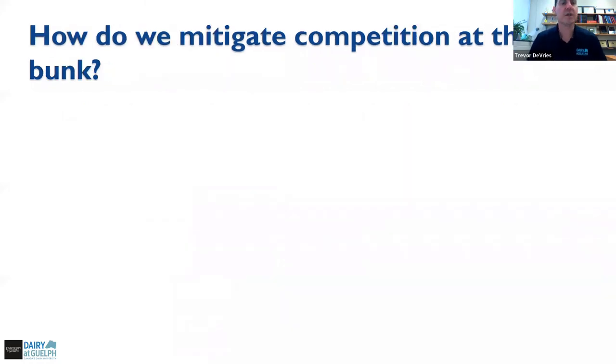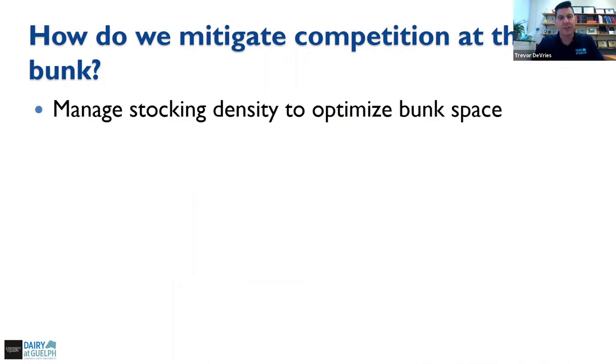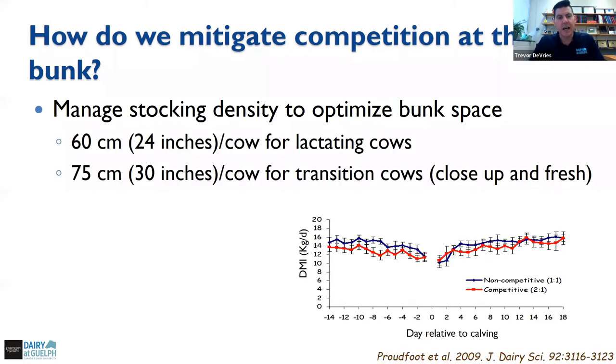So the question then becomes, how do we mitigate competition at the feed bunk? And again, not necessarily a simple answer or thing to deal with, but we can think about some of the contributing factors there. So number one being managing stocking density to optimize bunk space. And again, it's good to have targets here. I think the data would suggest that our target or ideal of at least 60 centimeters or 24 inches of bunk space per cow for lactating cows should still be the standard within the industry.